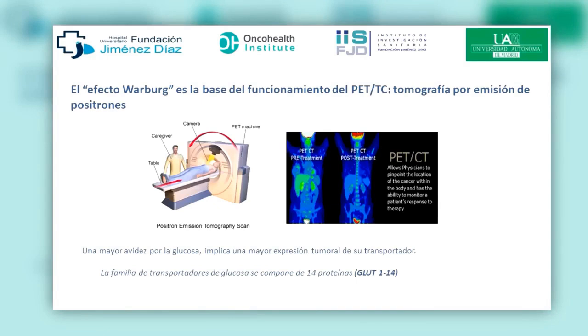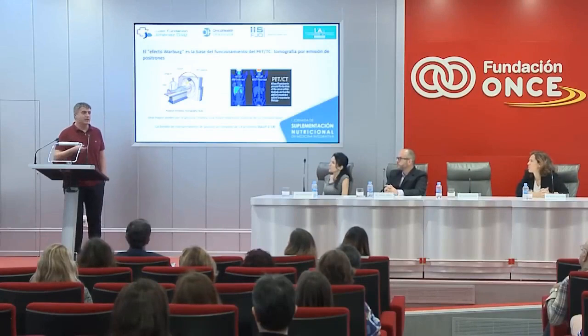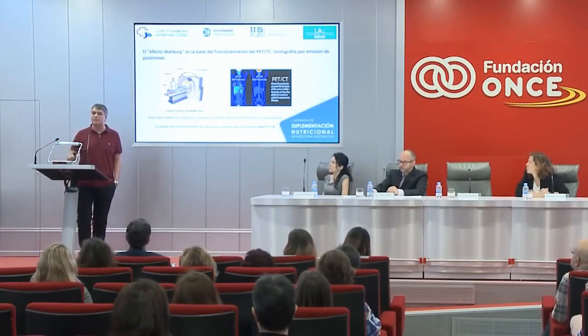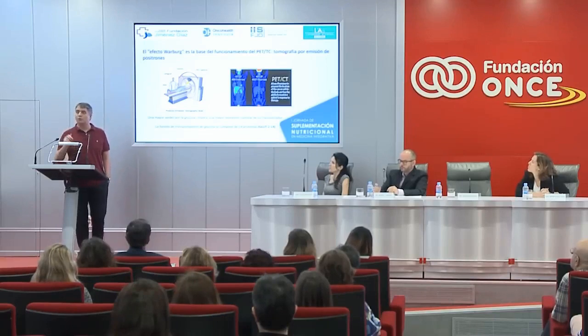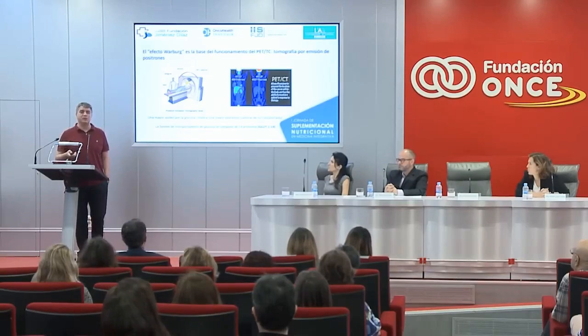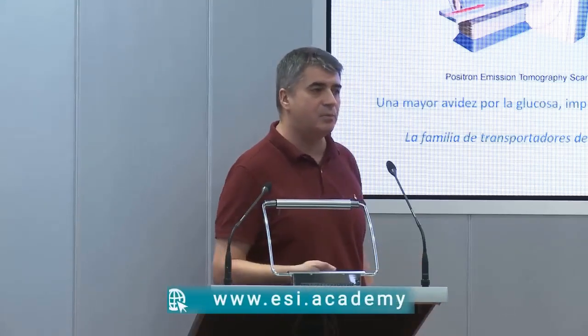Notice how important the Warburg metabolism is, as this is the central basis of PET. In PET, what we do is inject a patient with labeled glucose, and where it accumulates, we can see not only the location of the tumor, but also its size, with millimeter precision. We can even see if there's a production of new blood vessels. Why does this happen? Because all tumors, or 85% of tumors, have this craving for glucose.